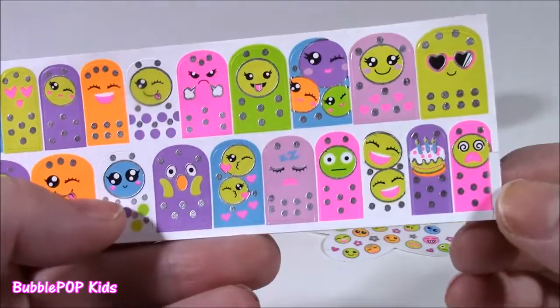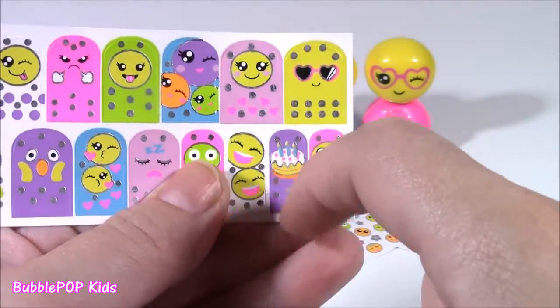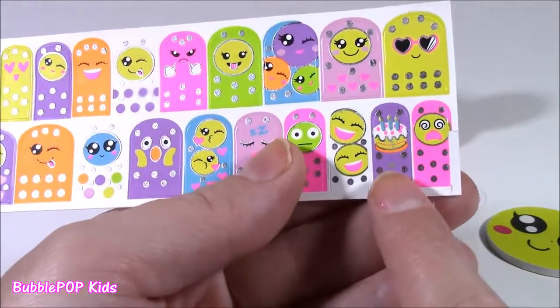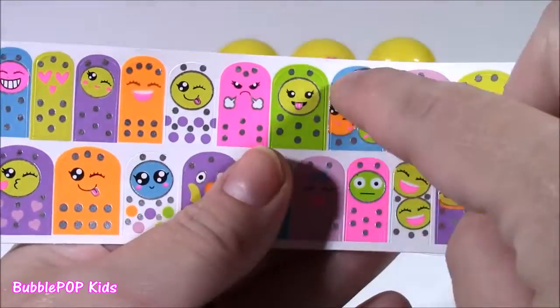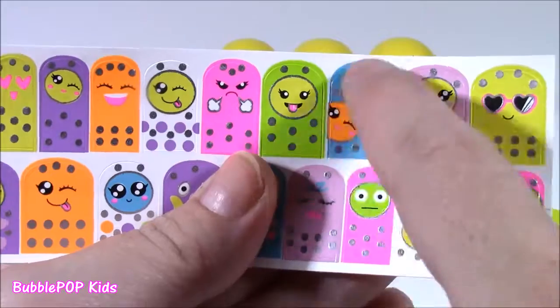I love the colors too. Look at that little birthday cake. I wonder if it smells like a birthday cake. Let's see. I don't know if it exactly smells like cake, but it is super, super sweet. It doesn't smell like any nail sticker I've ever seen. It smells so, so good. Look at this cute little one. They look like gumballs.